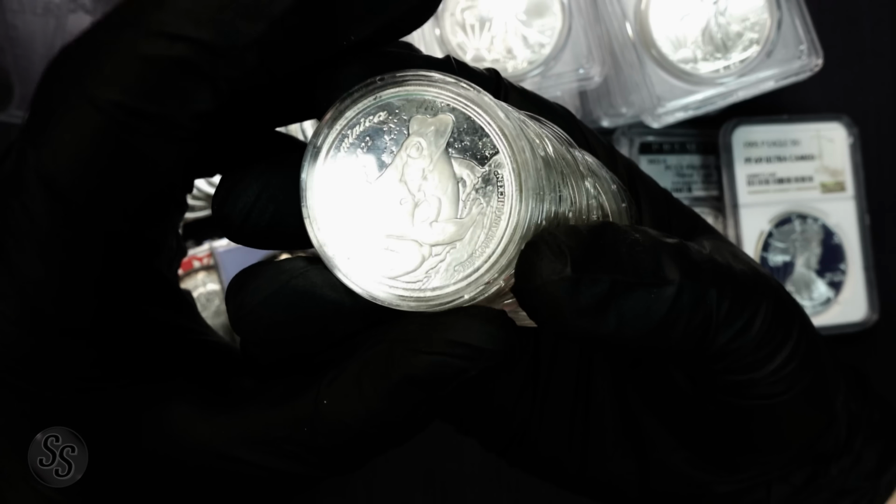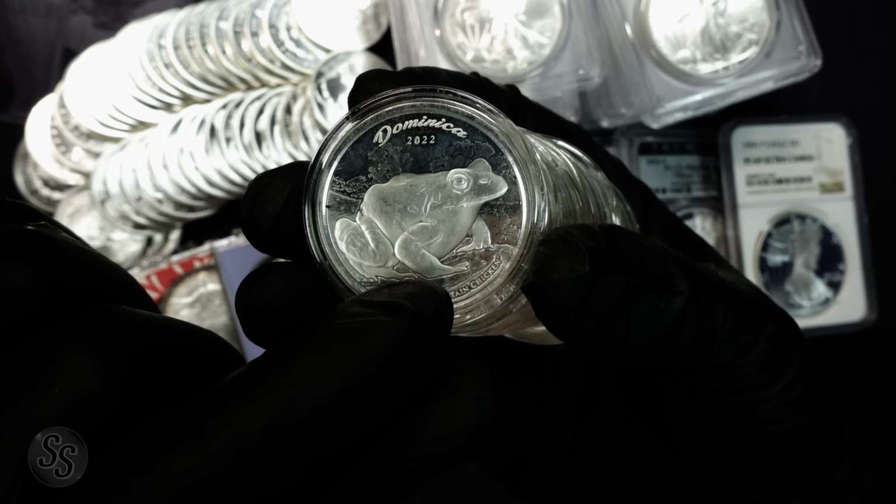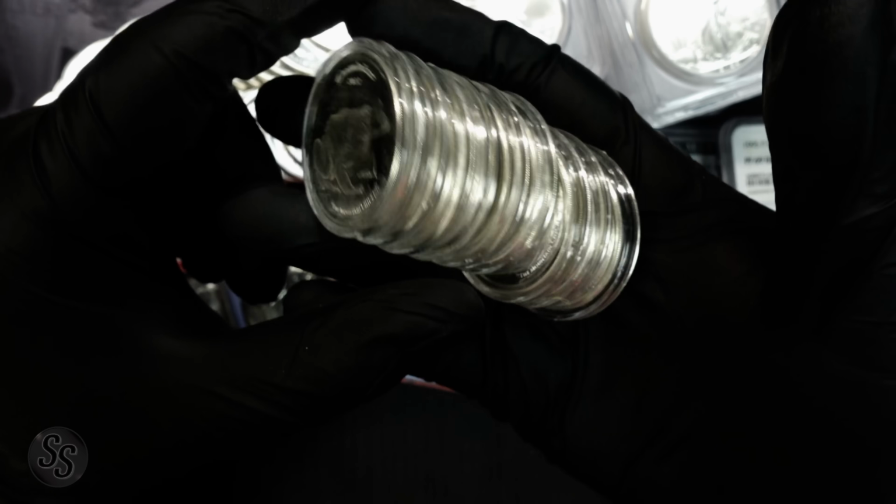Now, the next thing I picked up was really cool. Take a look at this. These are 1 ounce silver Dominica 2022 frogs. Now, I did pay a premium on these. These were $37 a piece.